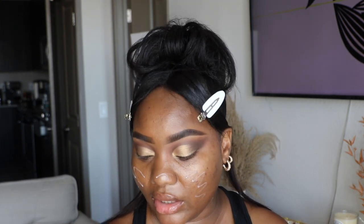So next, this ain't nothing new. I don't like the new Milk. I mean, it's not bad. It's just not what I need it to be. And this is the perfect mattifying primer for me. This is my current go-to. Like, I need another one. I love Patrick Star Secure the Blur for acne prone skin or larger pores, like it just really creates the perfect cast.